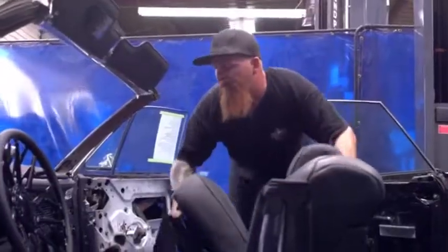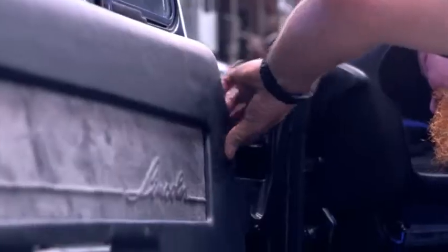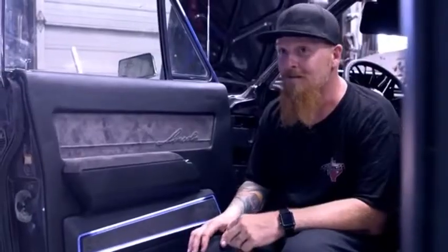Let's get these door panels put on. All right, so we got all the doors wrapped up on Bird's 67 Lincoln, and all we gotta do is give it to him, and hope that he likes it enough he won't put us in jail.